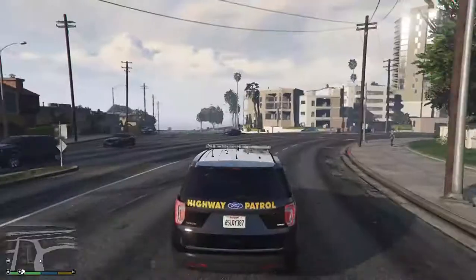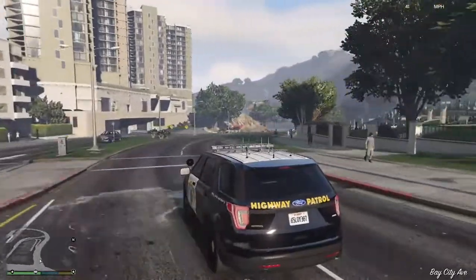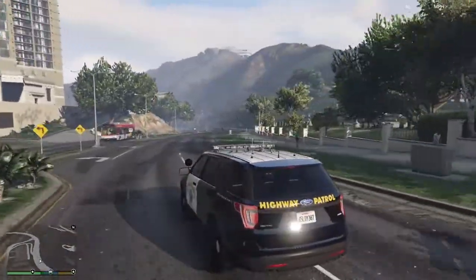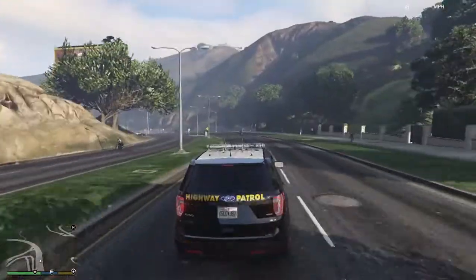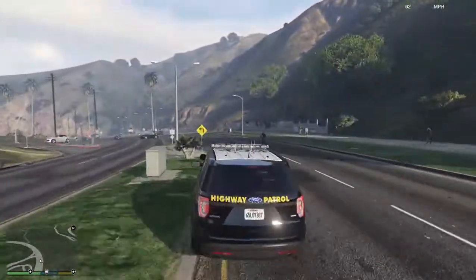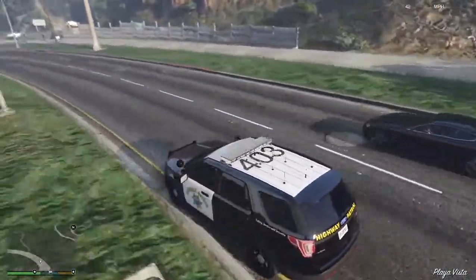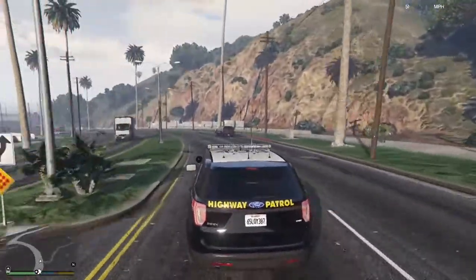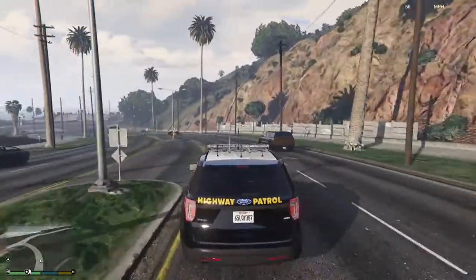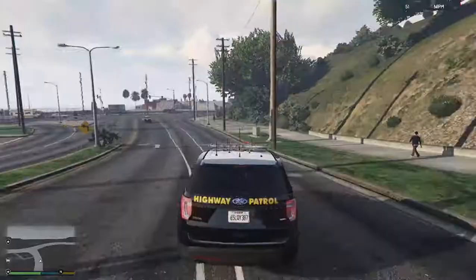And this is 1-18, show me 10-8. That's right, you better hurry up over there, dude. Change lanes real quick.